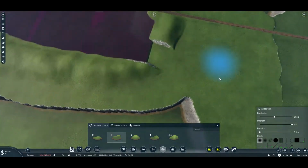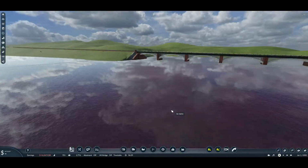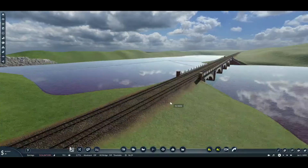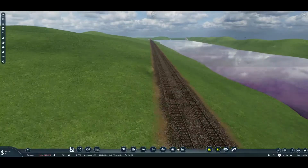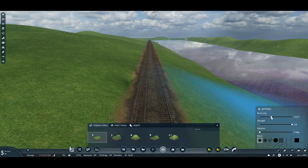Also, if you're wondering why I have this lake here, don't worry. It's for storytelling purposes. It's for future stuff. Remember, kids, you never have something in a story if it doesn't mean anything. I probably sound like your average English teacher at this point, but it's true.